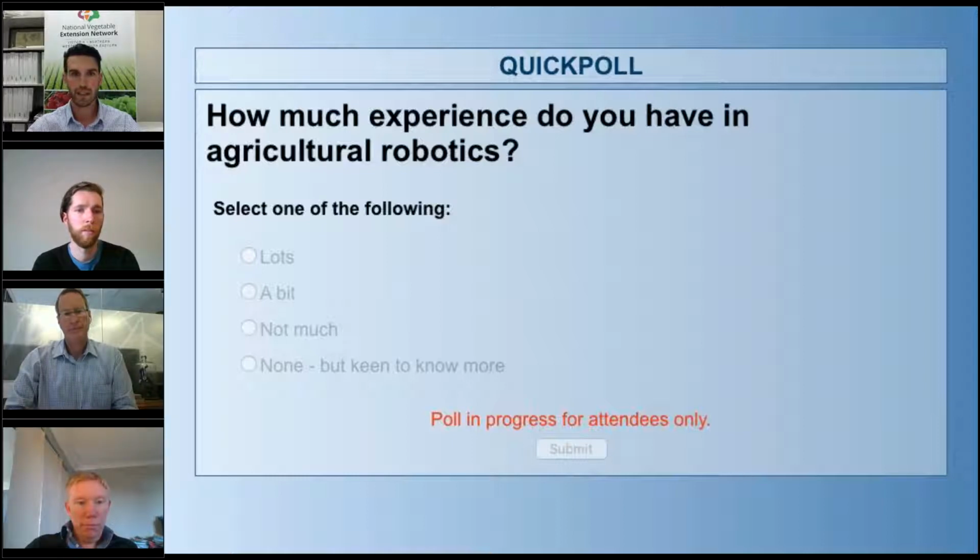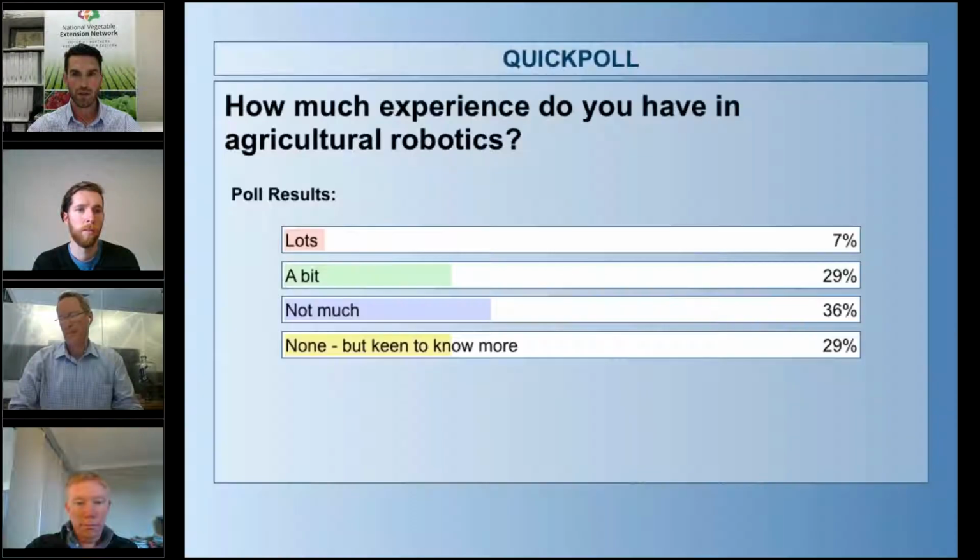As you can see, we've got a few in that upper tier, quite a strong cohort with a bit and not much, and a third with none but keen to know more. So that's really good. Thanks for sharing your insight there. That just gives us a bit of an idea of where to pitch some of the information, particularly some of the curly acronyms that we can come up against in this area.